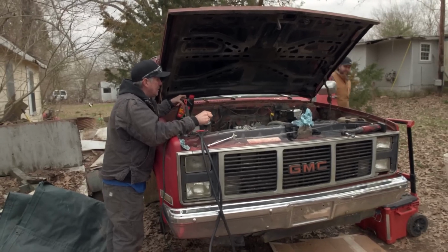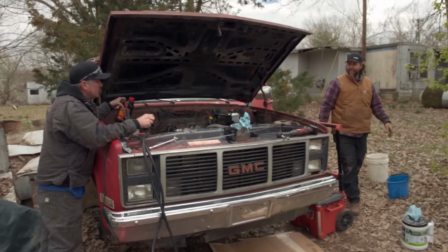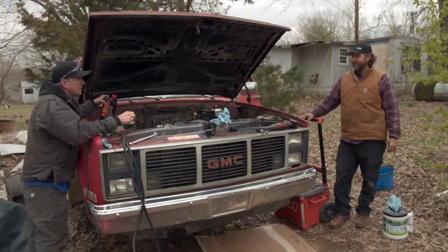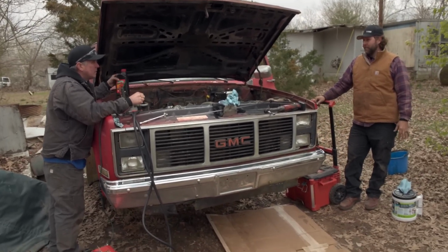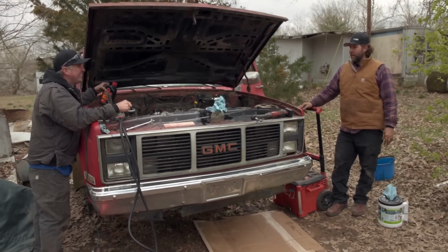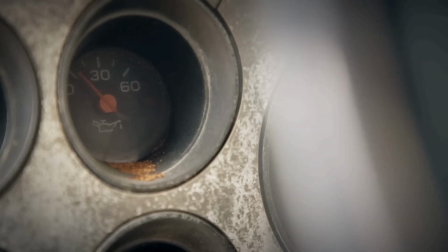No oil pressure. What's that? No oil pressure again. Really? Didn't you hear that? It's back to 0. How does it have intermittent oil pressure? It's got to be a bad gauge.